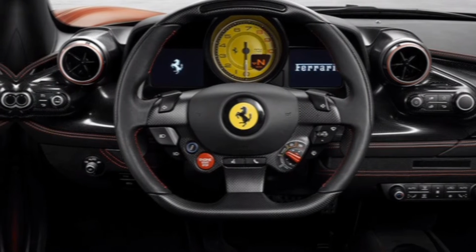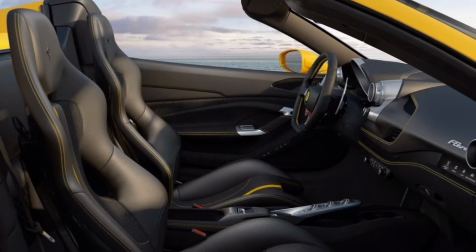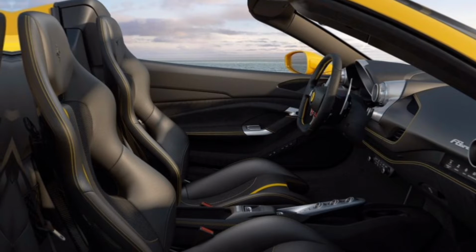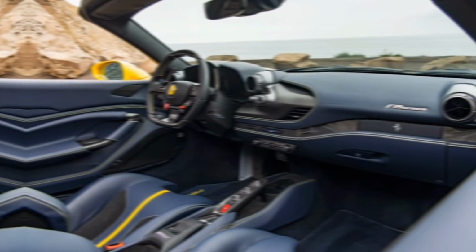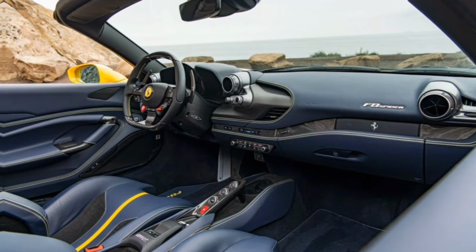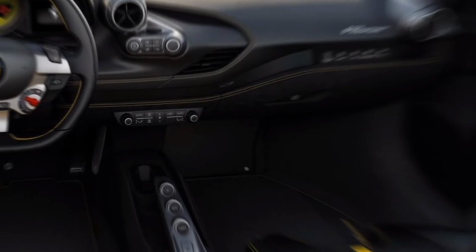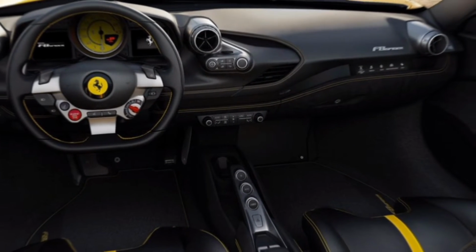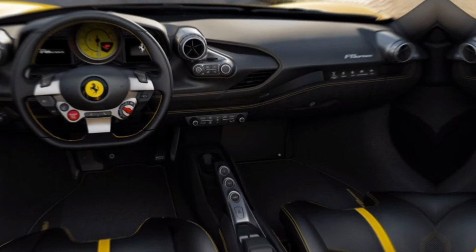Alright, enough about aesthetics, because that's just the cherry on top. The F8 Spider is a beast when it comes to performance. Nestled behind the driver sits a 3.9-liter twin-turbocharged V8 engine, churning out a staggering 710 horsepower and 568 pound-feet of torque. That translates to a mind-blowing 0 to 60 miles per hour time of just 2.9 seconds and a top speed exceeding 200 miles per hour.